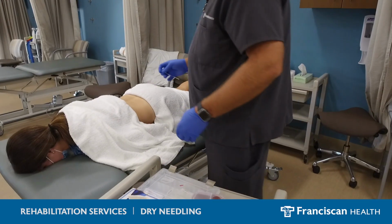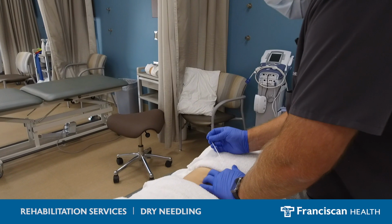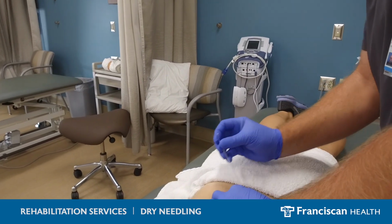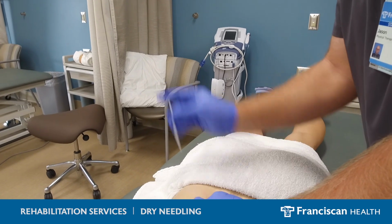For dry needling, the most common areas that are treated tend to be low back and neck and shoulders, mainly because the highest percentage of patients that we see are being treated for that. It can be done for any body part, as long as it's in the muscle. We don't do it in a tendon, we don't do it in a joint, but it's in that muscle belly, and that's where we have the best effect.